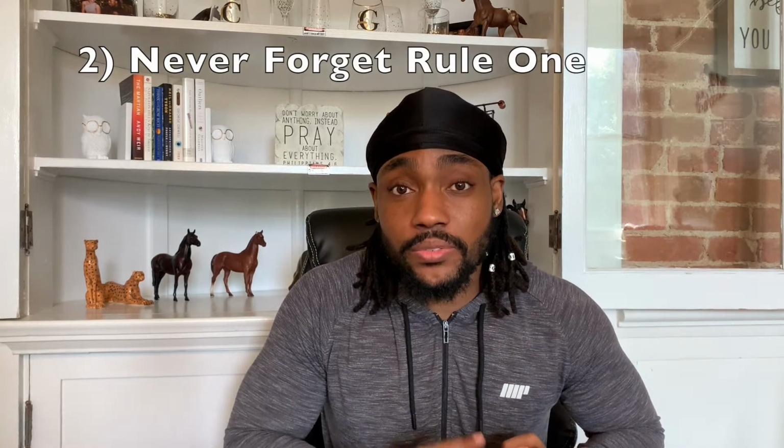Long-term investing is all about patience. You have to protect your money. Warren Buffett, the greatest investor of all time, is once quoted to have said, there are only 2 rules when it comes to investing. First rule is never lose money, and the second rule is never forget the first rule.